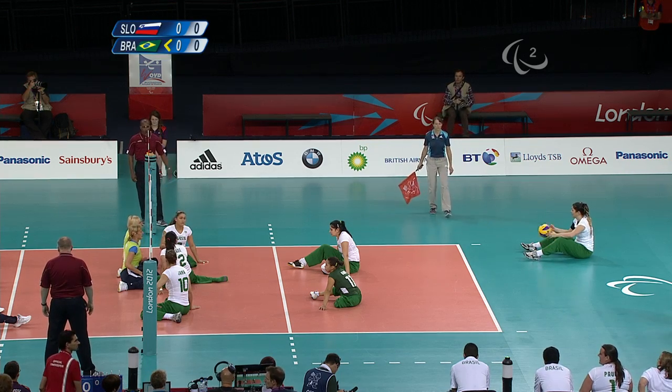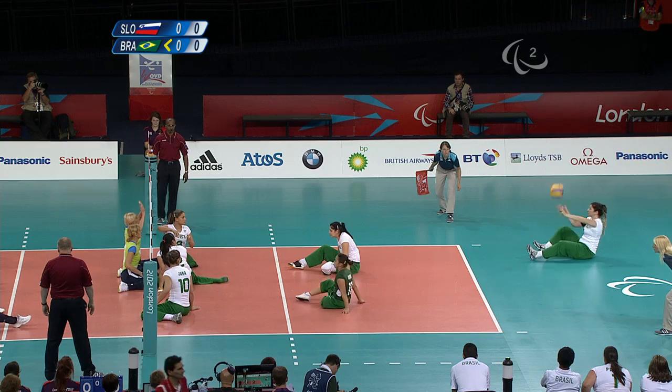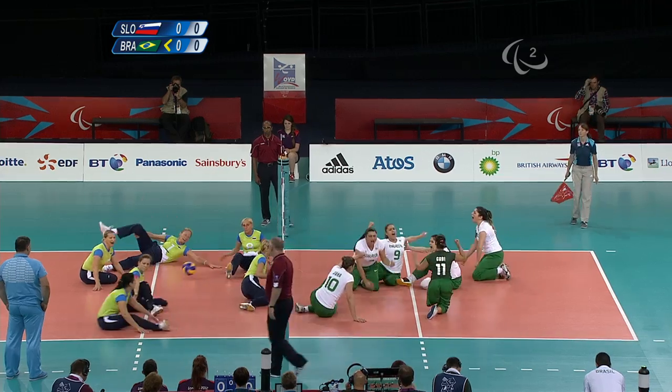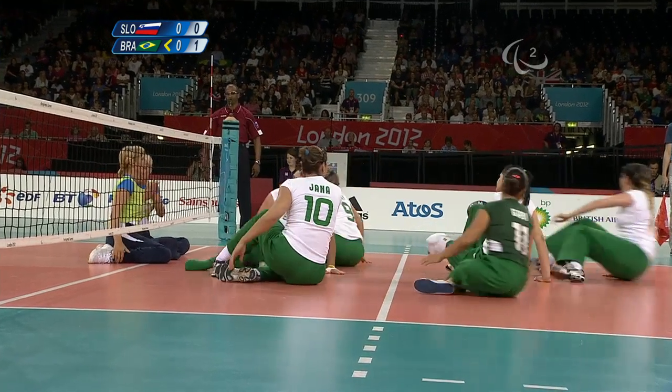Sitting volleyball actually emerged in the Netherlands. They're one of the forces in this sport as well, in the 1950s. A combination of the standard sport of volleyball and a German game called Sitzball. There's the first point going the way of the Brazilians.